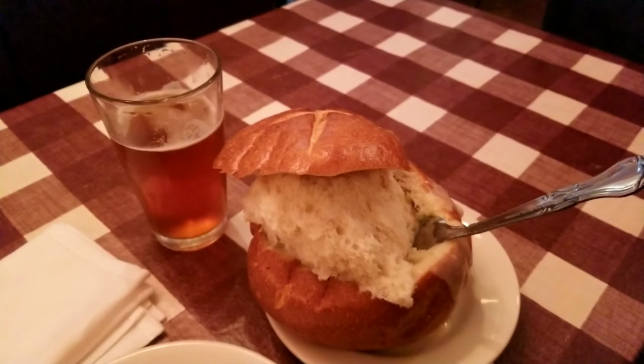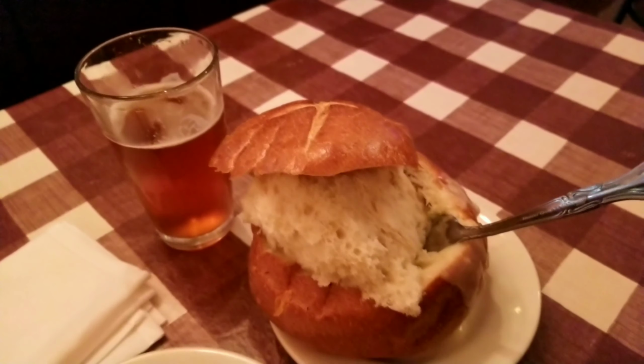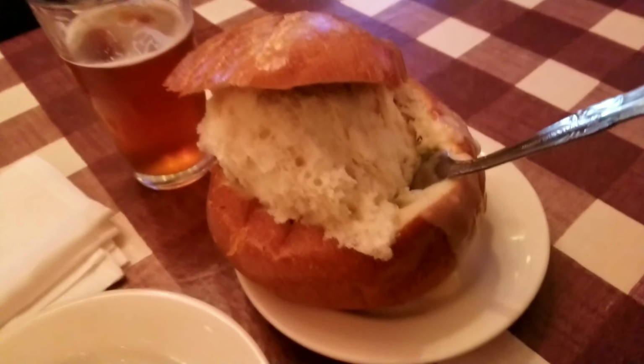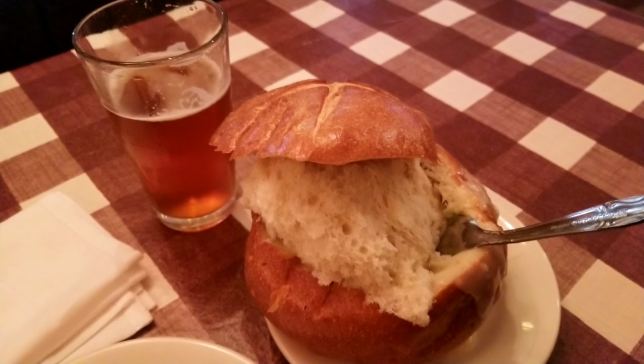I was hoping to sit outside, but there's a whole line of people, and there's no way to sit in the outside area without waiting for a long time. So I thought, let's give it a try. I think it's going to kill my back while I eat. And here we have, I can't even remember what I ordered. Did I order crab or clam? Some kind of chowder inside of this bread bowl. So let's give it a taste and see what this is like.